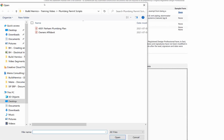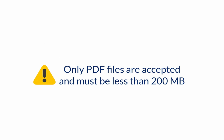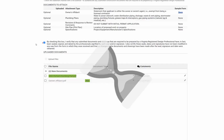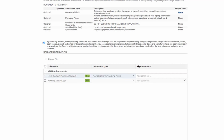To load documents, you can use the Upload button and select the correct file, or drag and drop the document into the box. Please note that only PDF files are accepted and they must be less than 200 megabytes. Larger documents may take a few minutes to load. You should see a short green bar that says New beside each document when it has successfully uploaded. When you can see the document has uploaded on the screen, select the document type from the drop-down menu. This will associate the file to the document type.